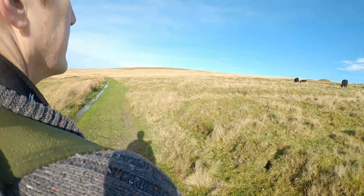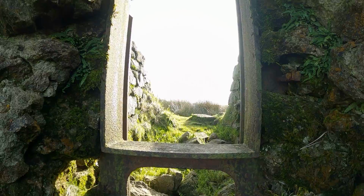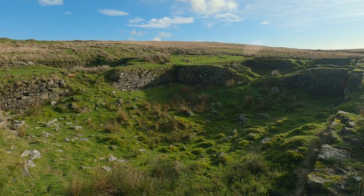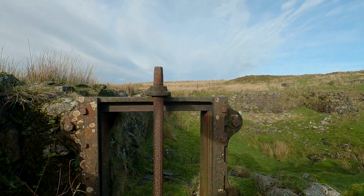But some of the most incongruous and unusual features were yet to come. There's something very eerie about stumbling upon the foundations of buildings all the way out here. These are the remnants of a building where wet clay would be left to settle and dry out a bit before being piped down towards Ivy Bridge.